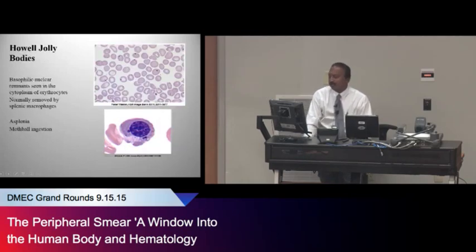Howell Jolly bodies. That's a Howell Jolly body. This is what you see in the peripheral smear. And what happens is, as you can see, these are basophilic remnants of the nucleus. The red blood cell is anucleate.